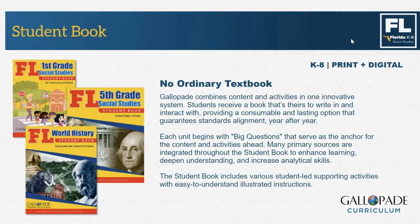The student book is not a normal textbook like you'd normally think of. It's not a workbook like you would think of in the past. It's a combination of a textbook and a workbook all in one. It combines all of the activities into one system. It provides a consumable and lasting option that guarantees standard alignment year after year. That's the benefit with Gallopade. When the standards change, so do we.